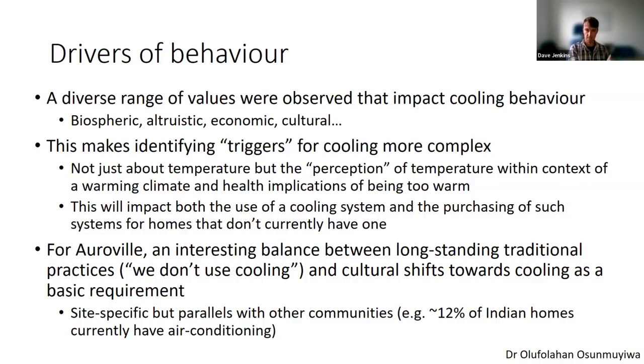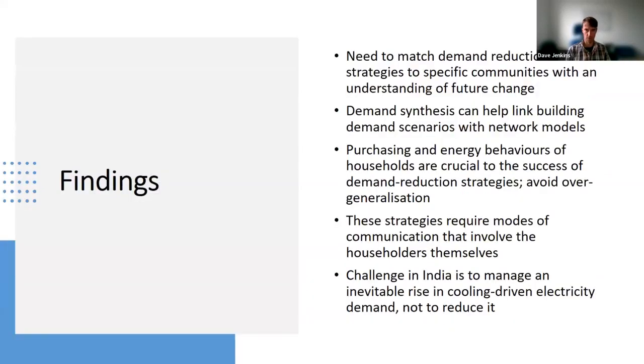So there is this process of change. In the case of Arraville, it's a change from a sustainable approach to something a bit more aware of health implications. The rest of India or other communities in India might just be a purely economic one, that people can now afford cooling systems. And so again, you're expecting this steep gradient of change around the use of cooling. So that came across quite strongly.